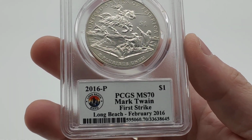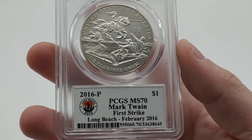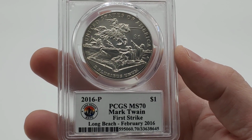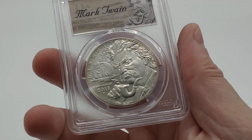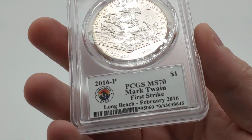That means at this show, 2016, tons of dudes and ladies there, right? They had to buy this coin, pay retail from the U.S. Mint, had to pay PCGS some big bucks. I don't know, was it like $50? Was there a show special, or did you have to pay 70? I have no idea. Maybe someone that was in the show could say in the comments. But only 154 came back perfect grade.